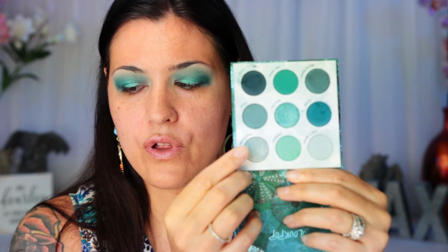Definite mermaid vibes, for sure. There was just a little bit of fallout with that shade though, so kind of keep that in mind if you do your face makeup first. Not anything too bad, just a little bit. And then this shade right here called Free Floating, I'm going to put on the inner portion, and just kind of blend them together where they meet. That's really, really pretty. I think the shimmers in here are gorgeous.